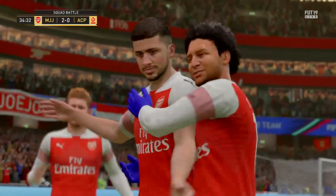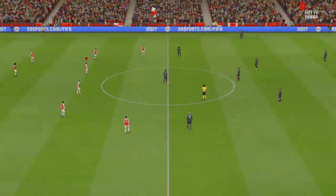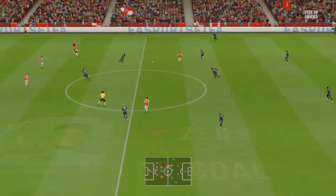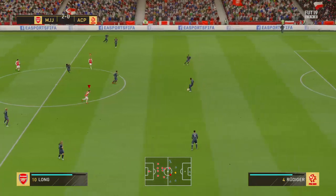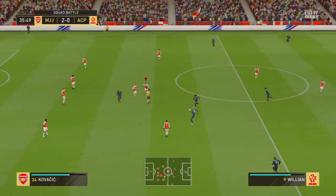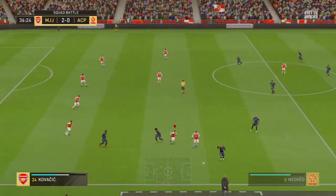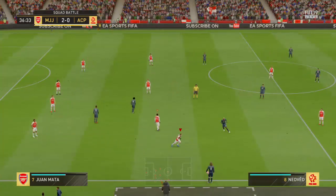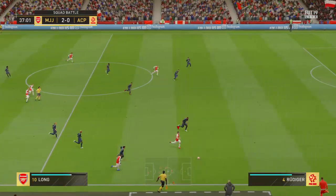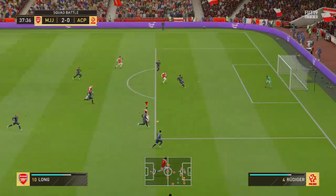I think you should be able to pick your own camera celebration, because obviously you're stuck with what it gives you, a random one, and I think it'd be better. For Jesse Lingard and Gareth Bale, those are the two players that I know that have their own camera celebration. Alex Hunter has his own one.